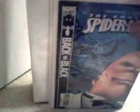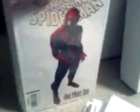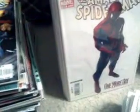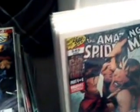541, 542, and 543 of that particular one. Then over here we have 544 with a variant cover of 544. One More Day cover. So some of these, I guess whoever had these beforehand bought the issues, must have bought the variant copies also. Then we have 545.